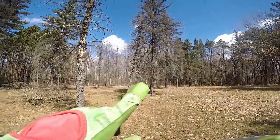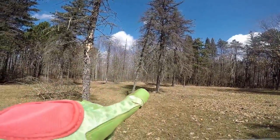So we figured we'd start with a little tree first. And we've got this one here that's leaning, if you can see it. You're just gonna drop it the way it's leaning, right? Yeah. Okay. Let's see how this goes.